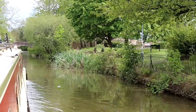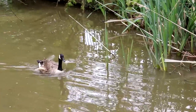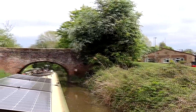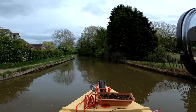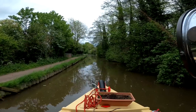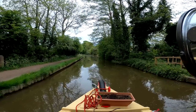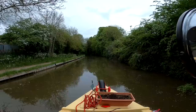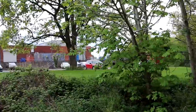This guy just caught a huge bream here. You might be able to see it on the GoPro footage. Speaking of bream, here's a pretty big dead one.